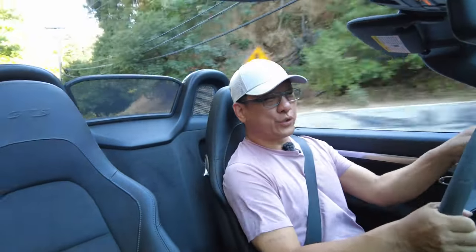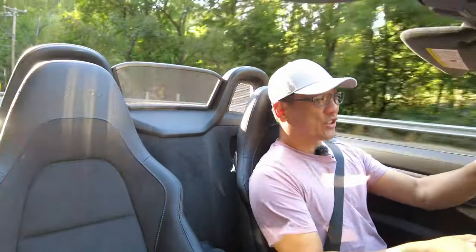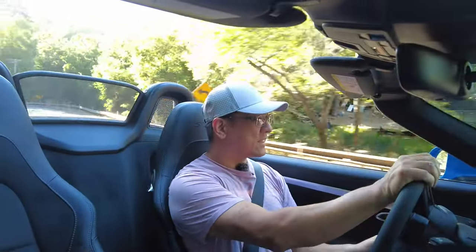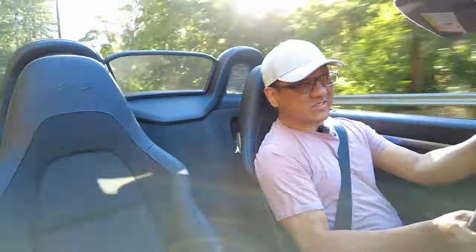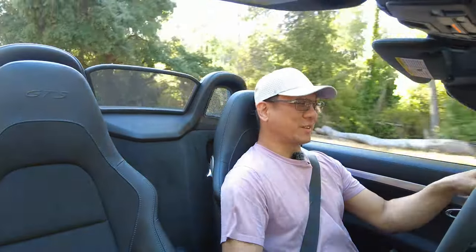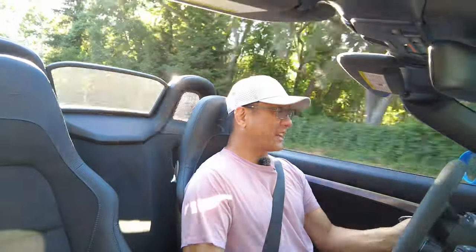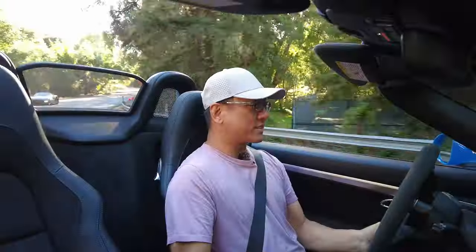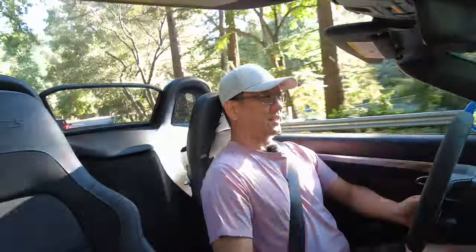I feel like I'm having to turn the wheel a little bit more to get the same amount of rotation as I was in the 981. And this car will slide. It just takes a little bit more to get it done. It's not as tail happy when you drop the throttle, and the natural balance is a little more towards understeer.